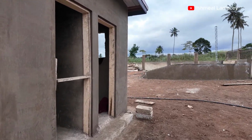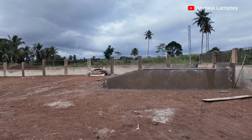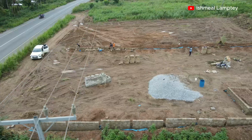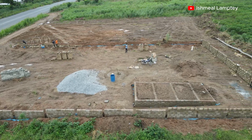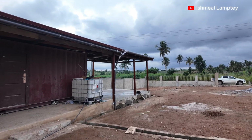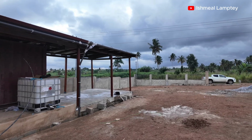Yes, so far this is what it looks like. We've actually taken about 2 months to get things to this particular stage, starting off with the clearing, proceeding with the fence, then going ahead to do the platform for the container, eventually doing this concrete block here, and then finally doing the shed, which is also yet to be completed. Yeah, so far so good.